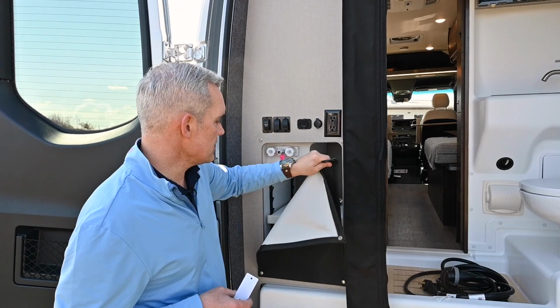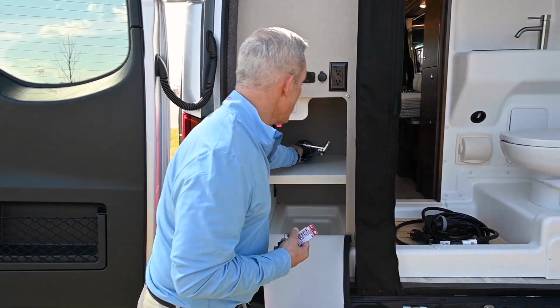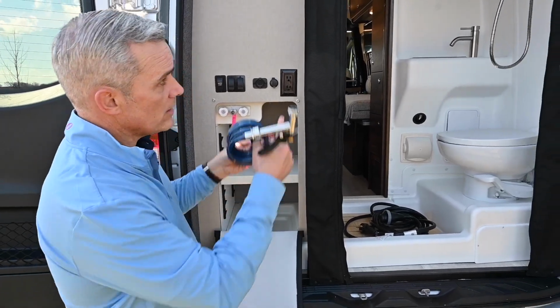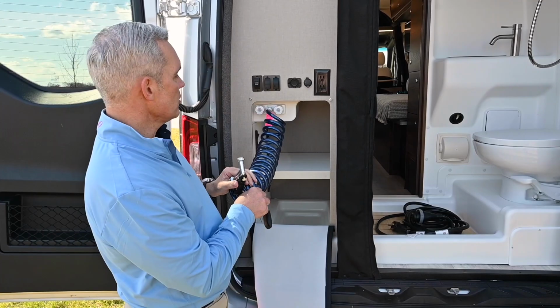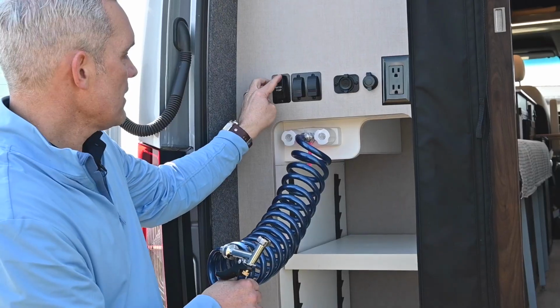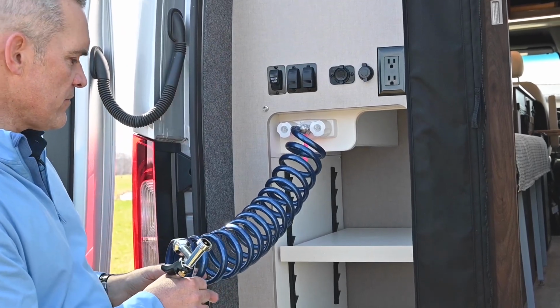And then nice thing is you also have great amount of storage. And then we have our hot and cold shower. So if you were back here and you didn't want to move that shower, you have a second one. Just put it in, you got hot and cold shower, and you can control your water pump as we just turned on, with the green light, and now you can see that we've turned it off.